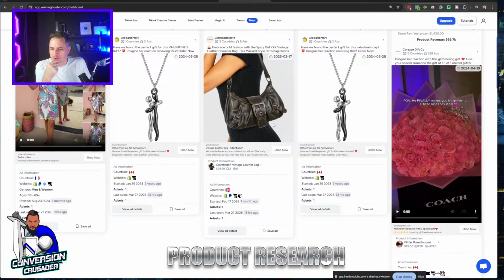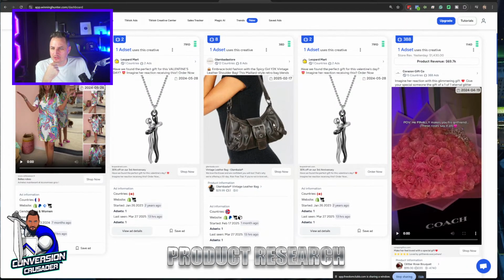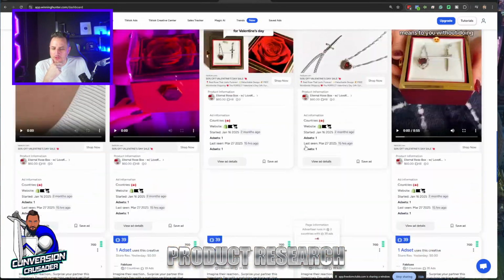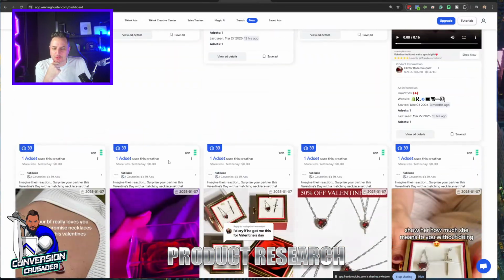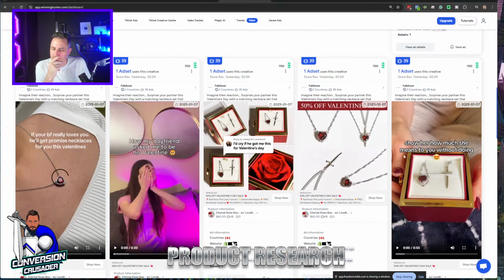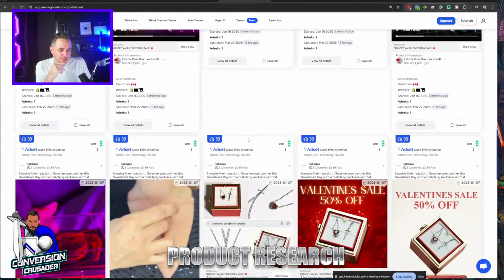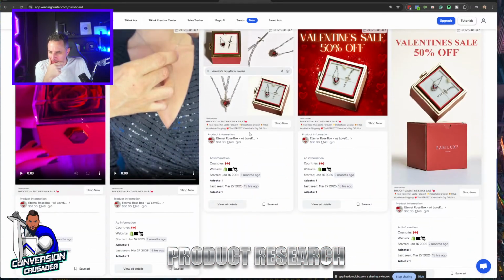Vintage leather bag, that's pretty cool. Glam Bad Ass Store. Not bad. Pretty cool. But we're looking for problem-solving products. You know why we're seeing a lot of this stuff here? It's because Mother's Day is coming up. As for why these have been running for so long, and we're seeing them now, I think it's because of Mother's Day. We'll see.